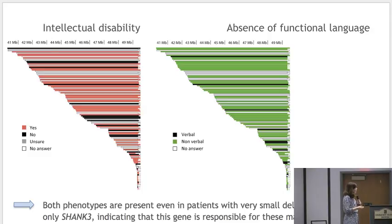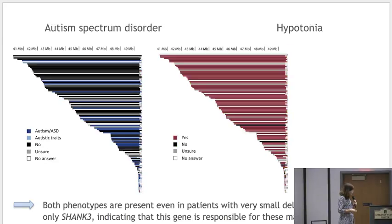Okay? Same for autism. There are many patients with autism, larger and small. You see the blue up down to here, chunk 3. Same for hypotonia. Look, almost everyone is red, small, large, chunk 3. Are you following? Okay. Okay, look at seizures. So there are many patients with seizures.